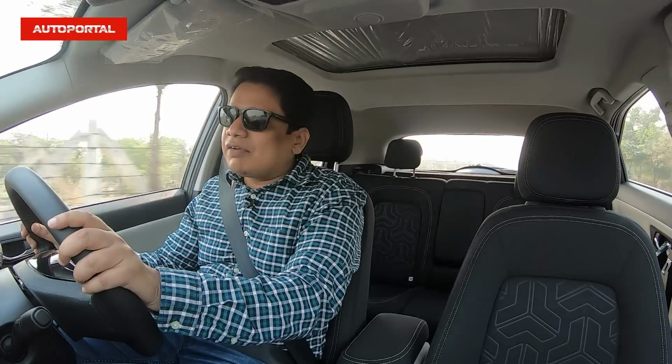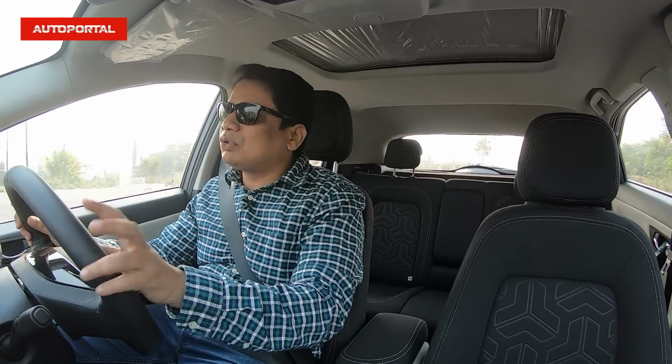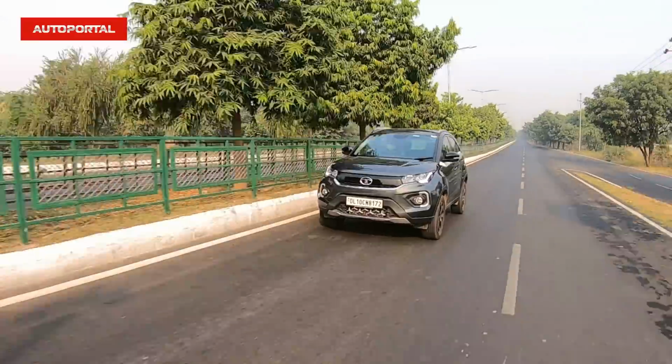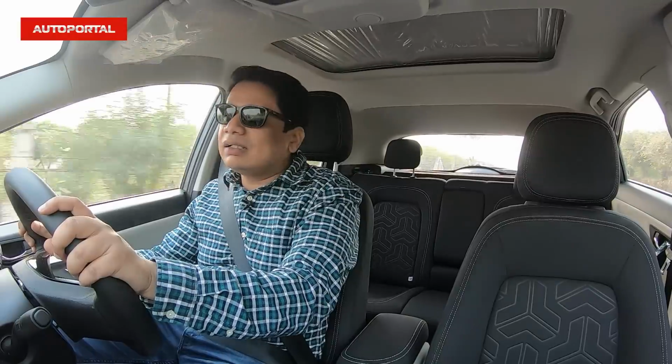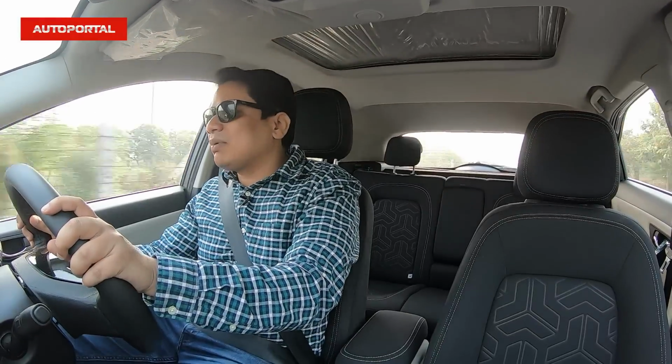Well, so here I am driving the Tata Nexon now. Now remember, this car comes with 2 engine options. There's a petrol 1.2, which makes about 120 bhp because it's turbocharged, and there's also 1.5 diesel, which is also a turbo unit, and that makes about 100 bhp.